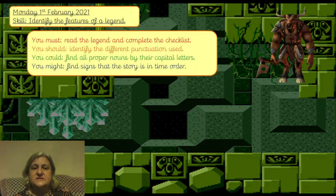You might want to have a look at the proper nouns. Names and places in these are quite common. There's lots of different names and a few different places, so you'll find those names by their capital letters. If you want to, at the end you could write a list of those names and give yourself a little challenge to spell them properly. You could have that as a little red hot challenge for yourself to copy them out, so that when you come to writing them later, you've got a nice list ready. You don't have to start searching through the text.